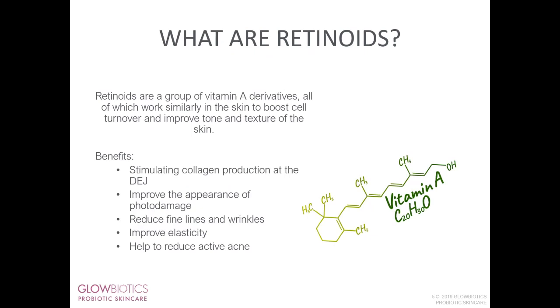Most of the time with retinol, once the skin acclimates, it's microscopic exfoliation that's happening. So benefits, probably the number one benefit is stimulating collagen production at the DEJ, excuse me, which is the dermal epidermal junction. And that's very, very important to understand that retinol has a small molecule. It can penetrate quickly and deeply into the skin, and that renewal that we're getting for all of the proteins in the skin, collagen, elastin, glycosaminoglycans, can be stimulated by retinols.